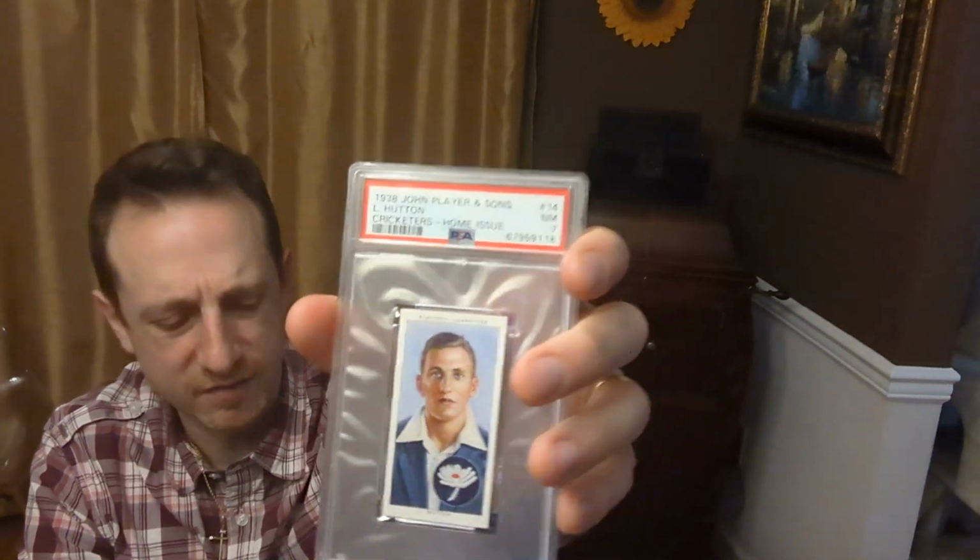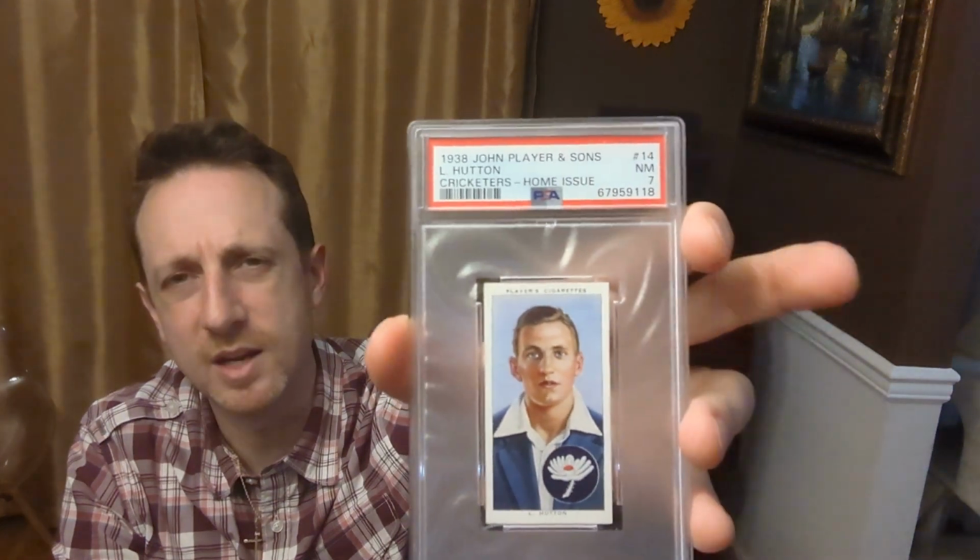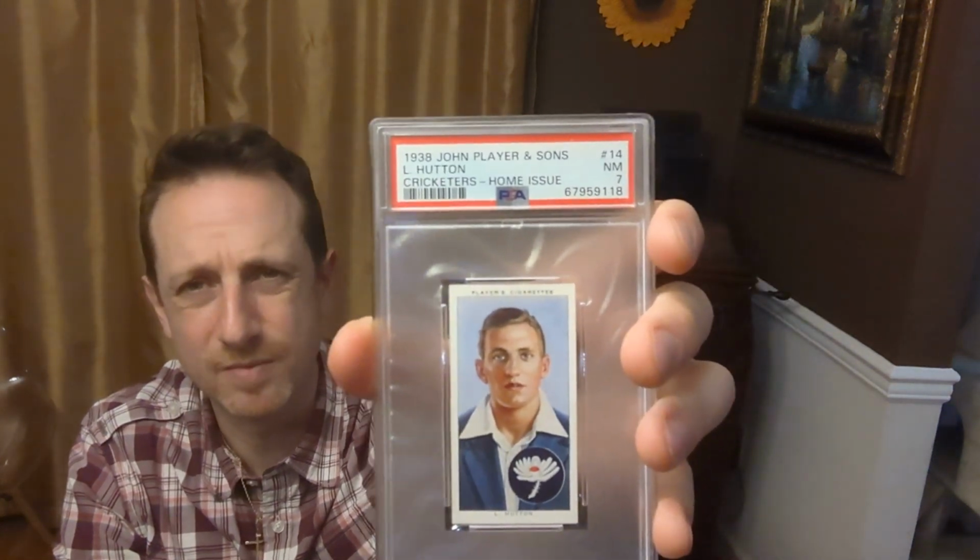And he did that despite having suffered an injury while serving in World War II. So really inspiring story. He probably wasn't supposed to be as great as he was, and he just kept fighting and just went down as one of the all-time greats. So that's one of his rookies. This is the most common rookie, the John Players rookie, but that's in a 7. So that's very uncommon grade for that set.